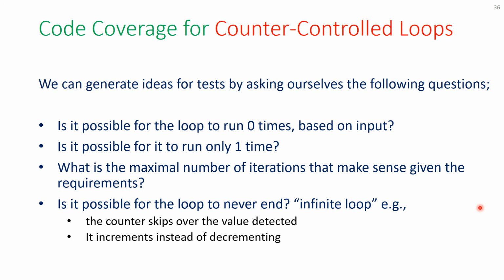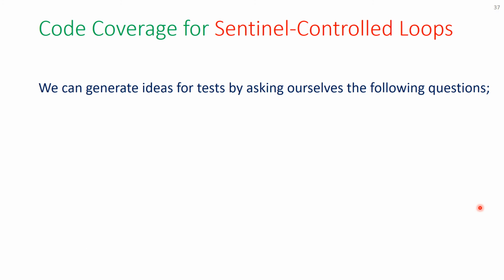So different things can go wrong, right? Skipping over the value detected was one. If I was incrementing my counter, but I really need to decrement it, that would also be a bug. So I pay attention to those things because I've been burned before.